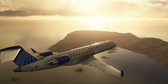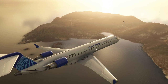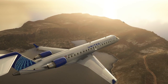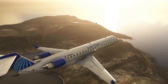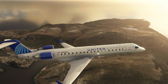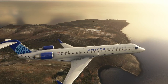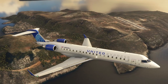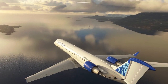See, even this close you still can't see the runway. It's really hidden behind this ridge. Just start to see it, look. It's amazing how hidden it is from the mainland. There we go. And you can see there how short the runway is. So it's a fun one to land at. Okay.